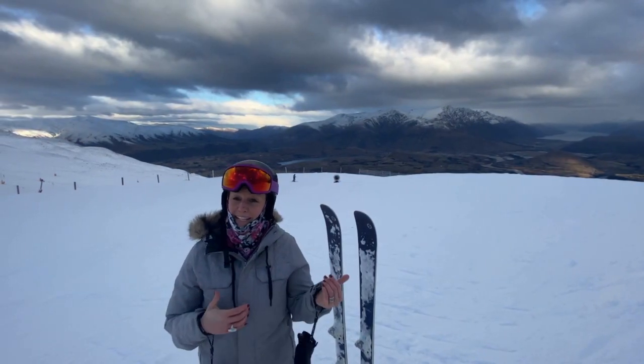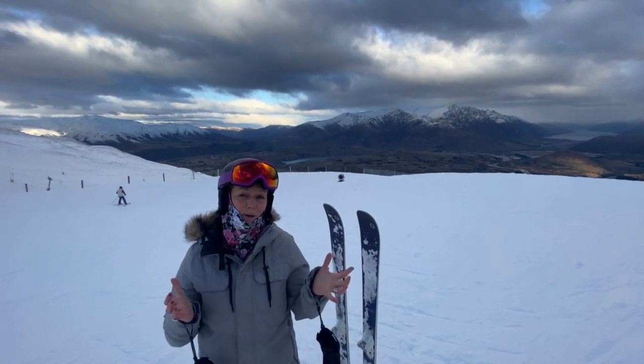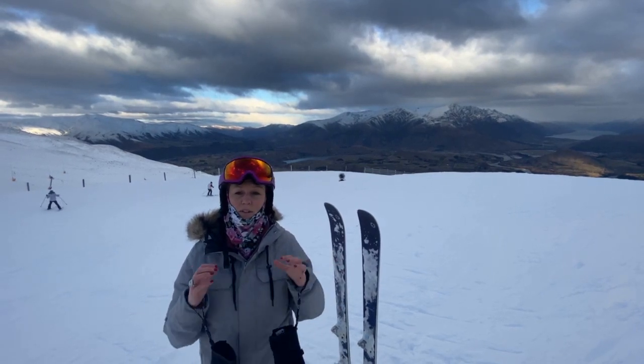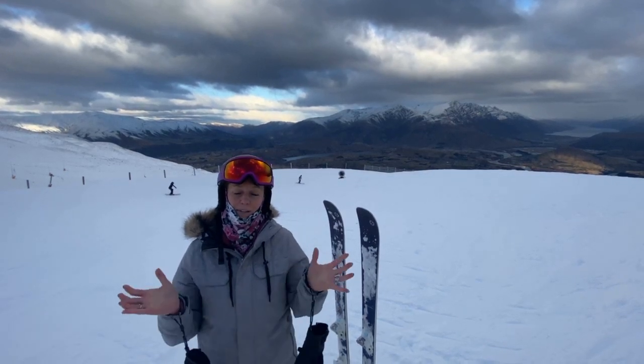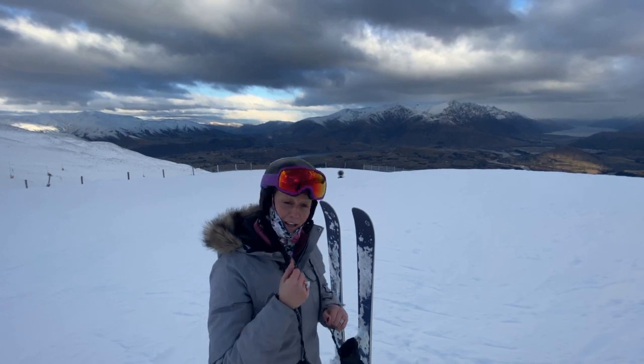For now, I'm going to go and ski down the mountain and meet with Libby over a mulled wine so that she can tell us a little bit more about what's going on at Coronet Peak and its sister ski field, the Remarkables. Otherwise, I'll see you in a little bit. I'll get going and ski.